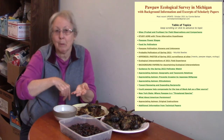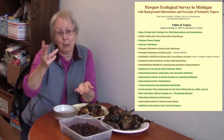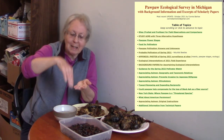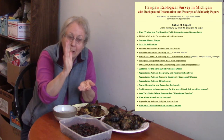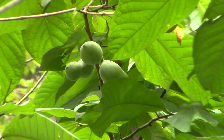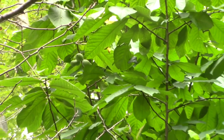Pawpaw has a taproot. It has to grow on higher ground. But some of these other trees, especially willows, could get their seeds some sun right on the edges of these pools where the pawpaw couldn't penetrate. But that was the only place I was seeing them. So for a variety of reasons, I think it was a wild, old growth pawpaw patch.